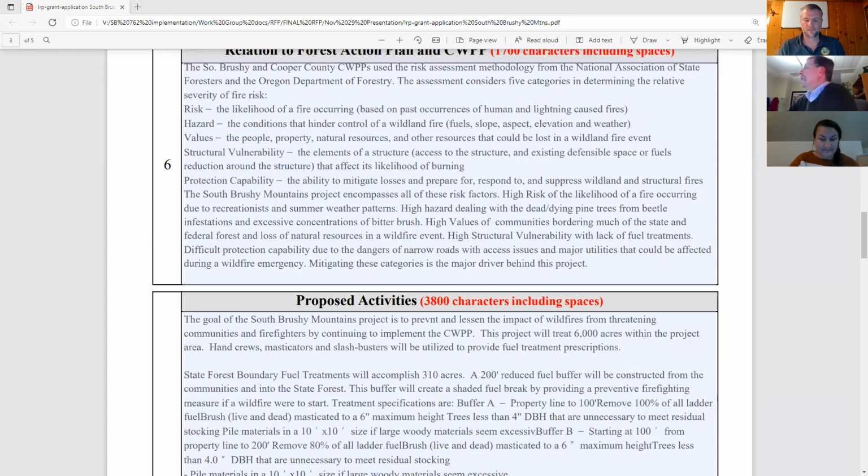Okay, so in box 6, again, you'll see in the instructions, the Forest Action Plan, CWPP. I'll tinker with that and then pull up a CWPP, and we can talk a little bit about that. But you'll notice in the language there, in individual CWPPs, say for each county, some particulars on exactly what high values are available, what risk ratings different communities might have. And so it's a really great way to reference some of the work that's already been done and describe it in this box. Okay, proposed activities.